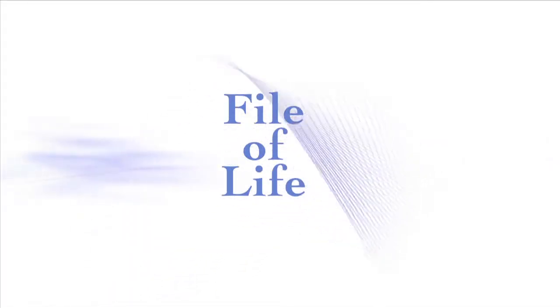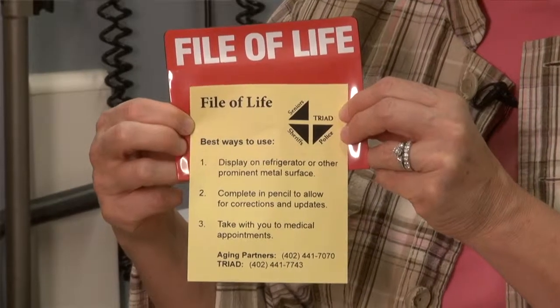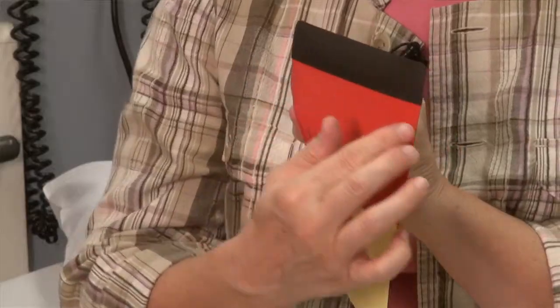I'm going to talk to you about the File of Life. File of Life is a nice, convenient pouch for you to put your list of medications, maybe your Do Not Resuscitate form. If you fill out your medications with a pencil, you can change it easily. You can put your appointment lists in here. It's easily placed on a metal surface like your refrigerator. Anything that's convenient for you day in, day out. And these can be readily available.